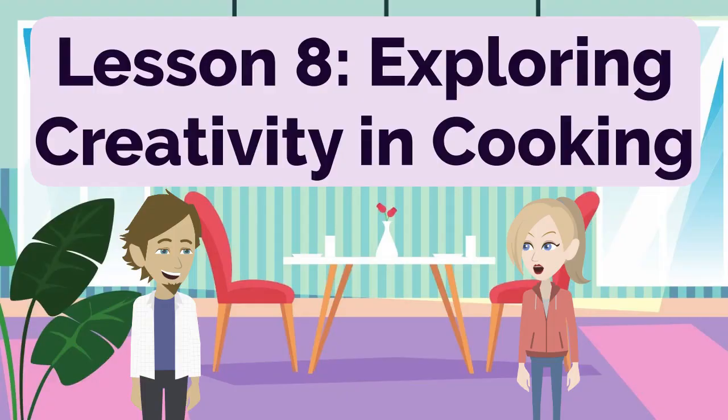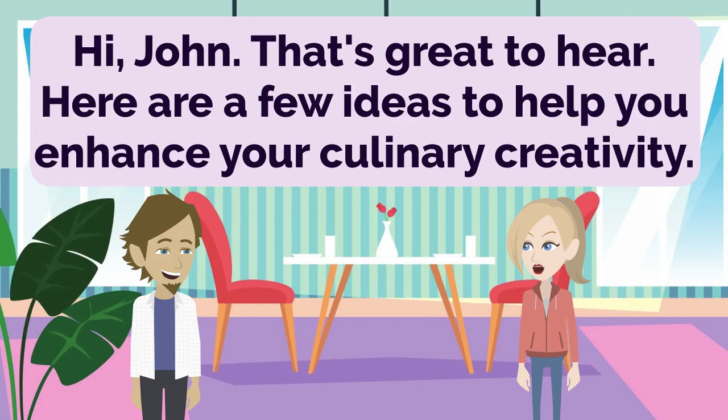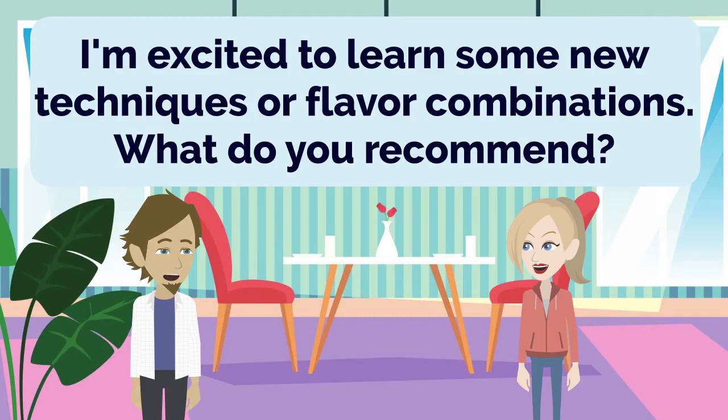Lesson 8: Exploring Creativity in Cooking. Hi Anna, I've been trying to get more creative with my cooking lately. Any suggestions? Hi, John. That's great to hear. Here are a few ideas to help you enhance your culinary creativity. I'm excited to learn some new techniques or flavor combinations. What do you recommend?